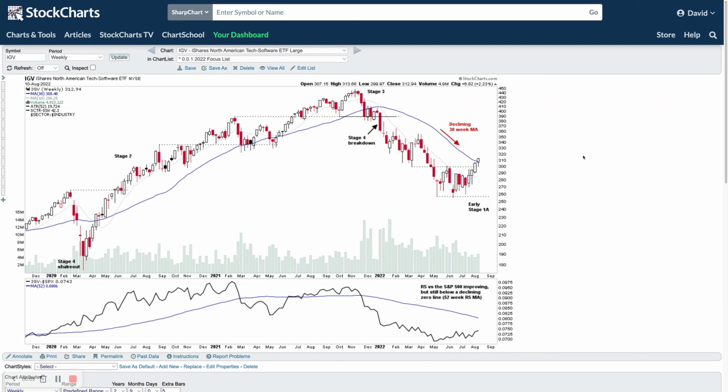It's Wednesday the 10th of August and tonight's video is going to be a special feature on the software group, as the group as a whole is beginning to transition into early stage one, which is known as stage 1A. So I wanted to do a feature on it as it's been coming up in the watchlist scans a lot over the last few weeks or so, or even the last month or so, as well as multiple other measures, the market breadth measures for the group starting to show some interest as well.